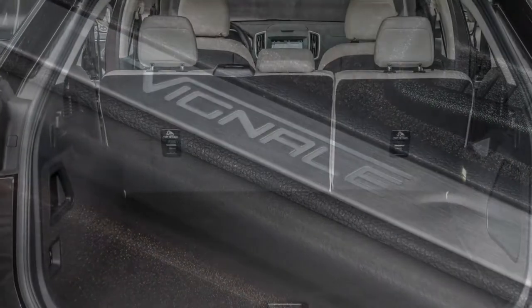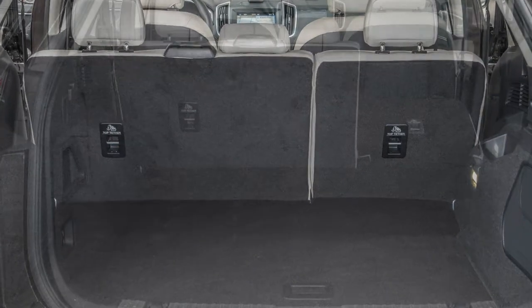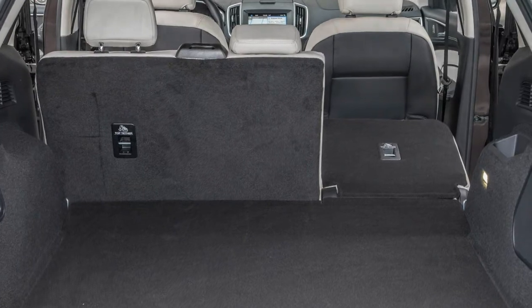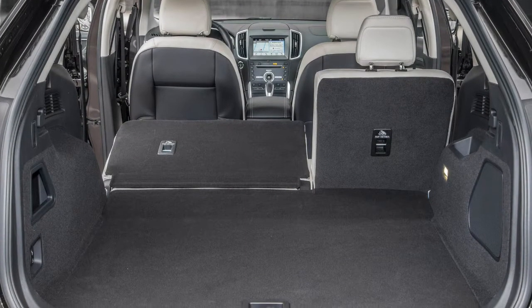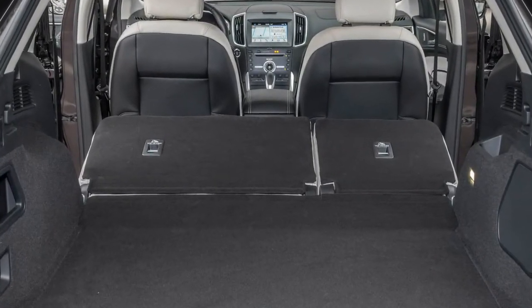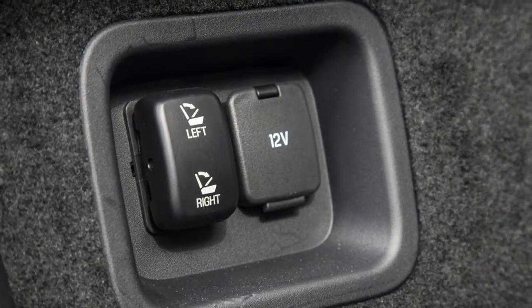Then there's the leather. So much leather. The Edge Vignale gets a high-trimmed dash top and door panels to match its upholstery. It doesn't quite reach Bentley levels of bovine lining, but it's still unusual for a Ford-badged product. The plusher trim works far more harmoniously in the Edge than it does in the cheaper-feeling Kuga Escape, thanks to the larger car's higher-quality base interior.